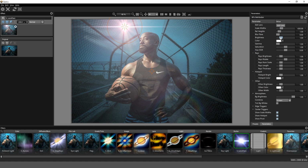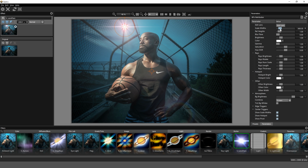So let's change, I think, the size of the light's a little too big. So I can come up here and go to scale width and just bring that down. I can also grab this circle and tweak it here as well. Let's pull the brightness down just a touch. I still want to be able to see the back of that light. We can also adjust the color here. I feel like that tone matches the skin tones on his body. I guess the idea would be that maybe there's a light in front of him that would be the same color as the light in the background. So you want those to match.